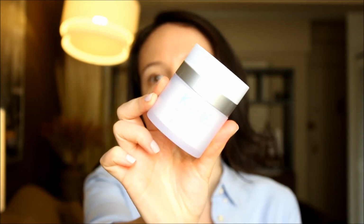But I wanted to make a mention of the Kate Somerville Oil-Free Moisturizer. I used it today, and I've used it before in the past, and then I put it on the back burner during winter, and I just pulled it out for the past few days, and I just love it. I forgot how much I love it because it's so hydrating for the skin, but yet it leaves the skin pretty semi-matte.